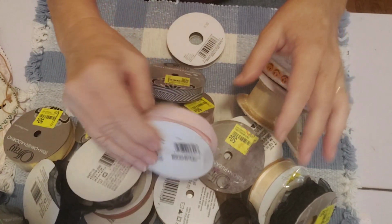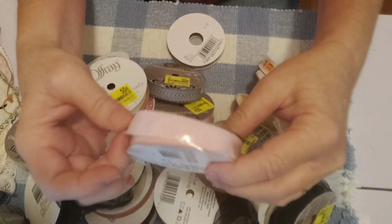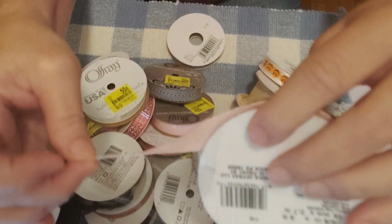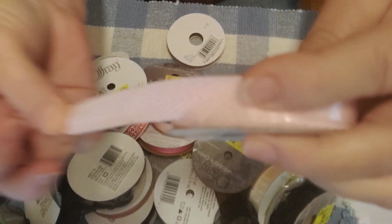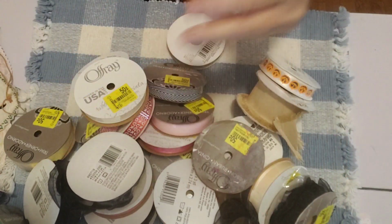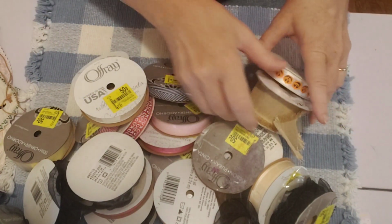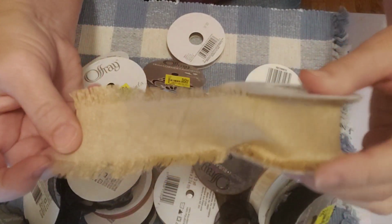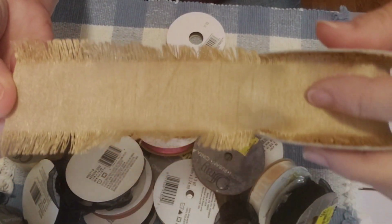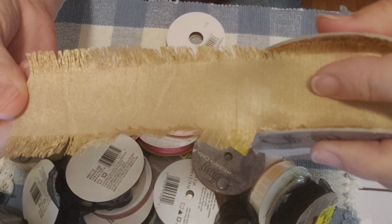Let's see. Here's one that is kind of open. It's this pretty one here. This one was 50 cents, but I love that. I don't have any of these colors, I don't think. This was a pretty one. Look at this. I'm not sure, the price isn't on here. But anyway, it was on clearance.